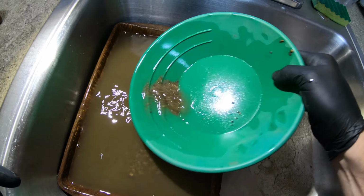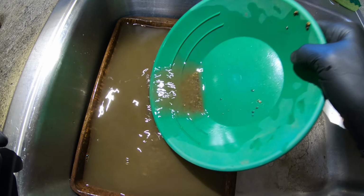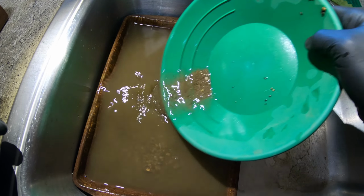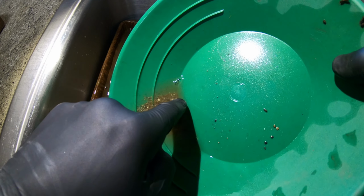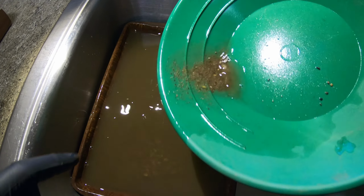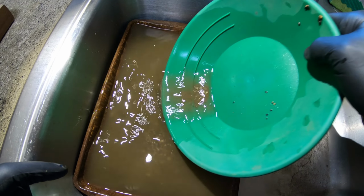Alright, this is the big stuff. I'm just getting down to the bottom. I picked out a bunch of little pieces here we'll look at a little bit closer towards the end of the video. I'm just getting down to the very end of it. Lots of pyrite. There's something coming through. It almost looks like a bead of mercury. I think it's that metal nugget that we were looking at earlier. Not sure what that is yet. And there's a bunch of pyrite in there, as you can see. I don't see any gold yet.